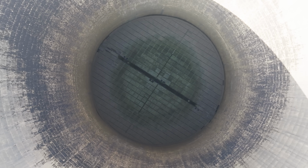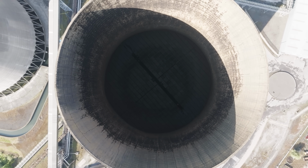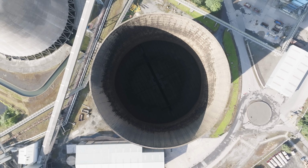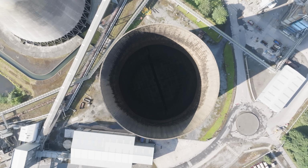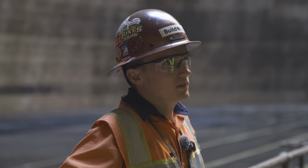Well, I guess give your best explanation. So we're now at the 15-meter level, which is above the packs and mist eliminators of the 8 cooling towers. Yeah, so there's 8 towers on this site, 2 for each boiler, effectively. Okay.